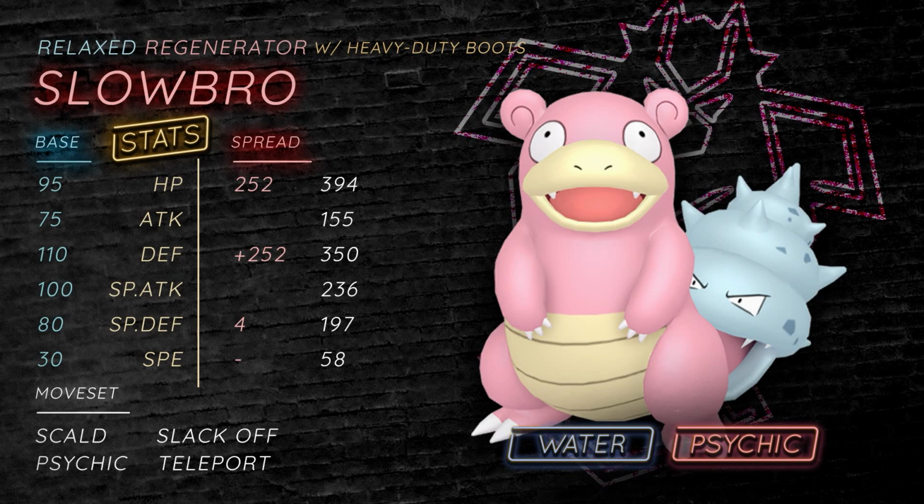Zeraora doesn't want to get burnt, nor does it want to get poisoned. Same thing with Excadrill in terms of the burn, and Hydreigon also does not want to get poisoned either. So Psychic gives us a way of actually dealing with that.